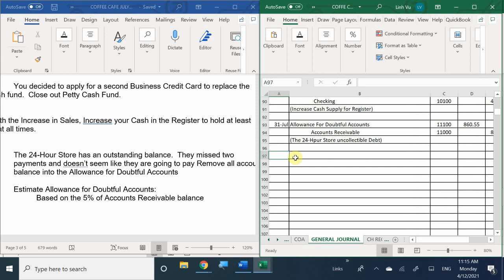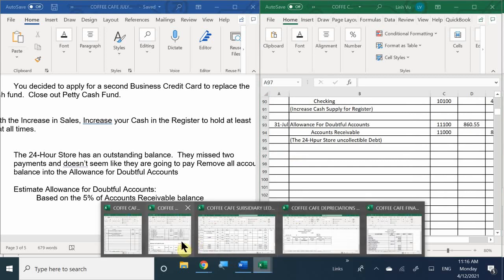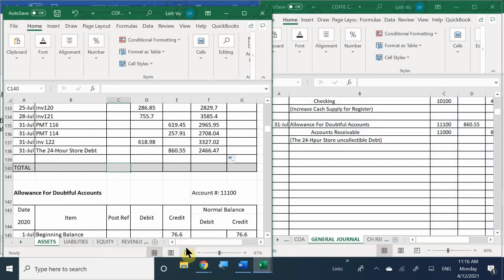Estimate allowance of doubtful accounts based on 5% accounts receivable balance. Okay, so we know what our accounts receivable balance is right now. It is now 246,647. So let's go ahead and calculate how much is 5% of 246,647.